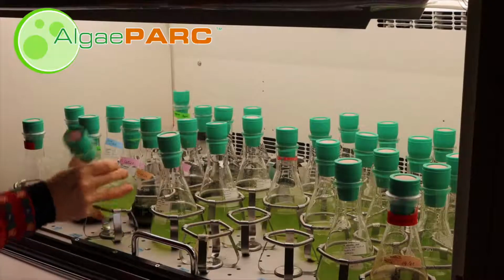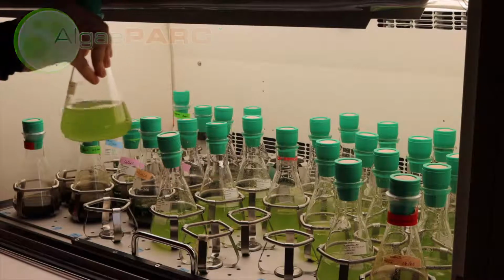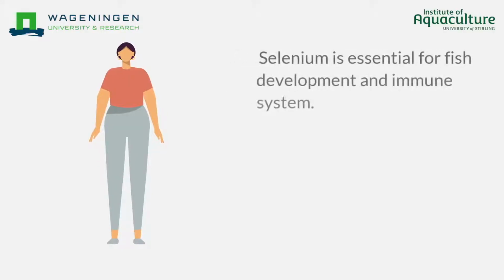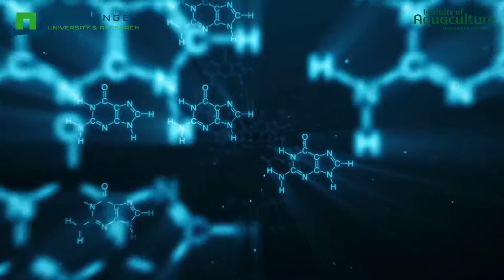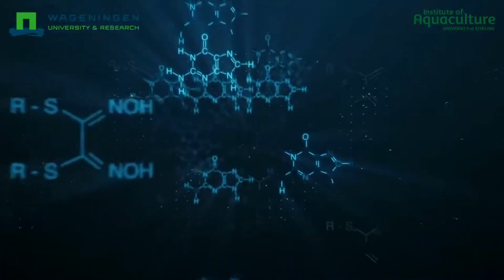And what we have done is we've actually incorporated selenium into the microalgae, and then we've tested to see if this incorporation means that when it's provided to fish, they will take it up in a more efficient way and create less waste in the aquaculture stream. Selenium is essential for fish development and immune system functioning. Deficiencies can affect growth, increase mortalities, and hinder the immune response. But not all supplements are created equal. Some inorganic mineral mixes are less bioavailable.